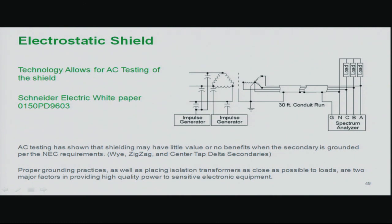Since 95% of all low voltage transformers are going to be grounded because of the National Electric Code requirements, shielding is really a specialty offering for a specialty application. It should not be the standard or the norm in any specification, because we can now AC test for it, and when doing the AC testing, you do find that when the secondary is grounded, the shield has no value.